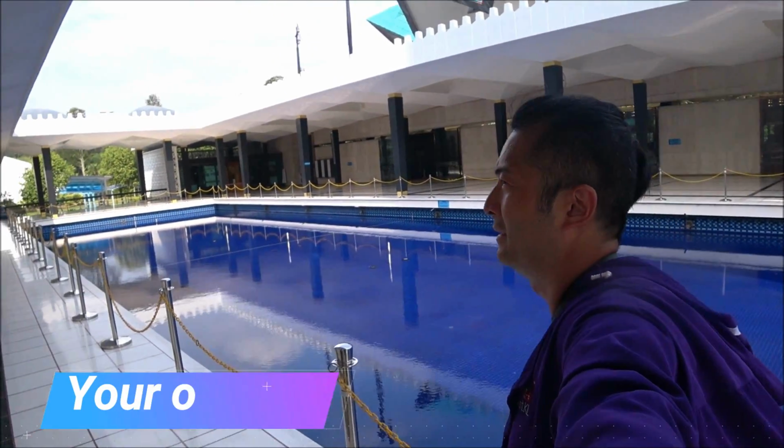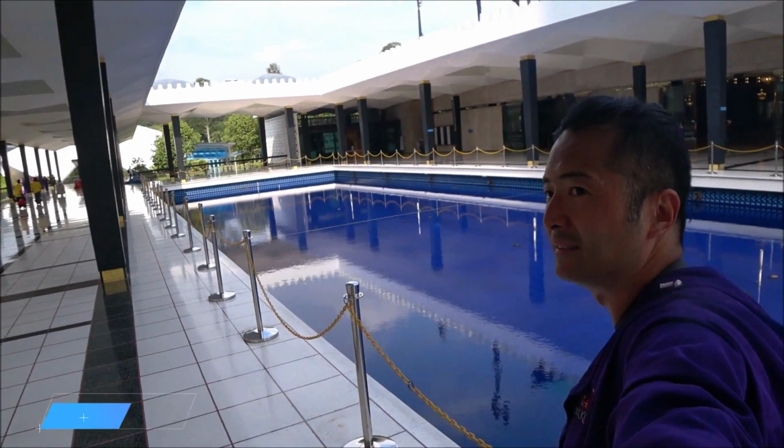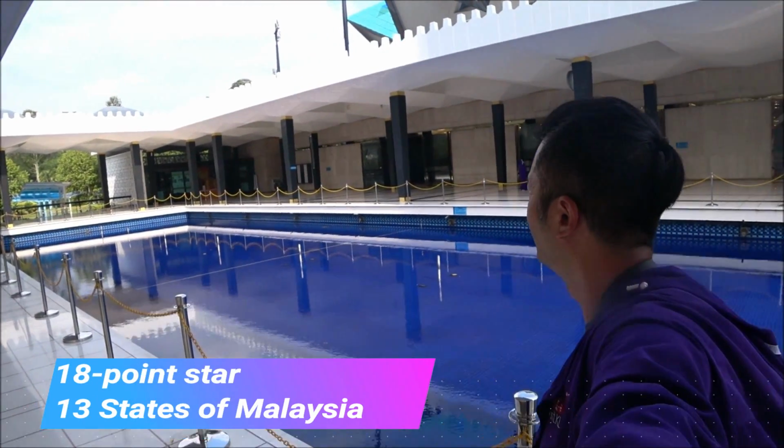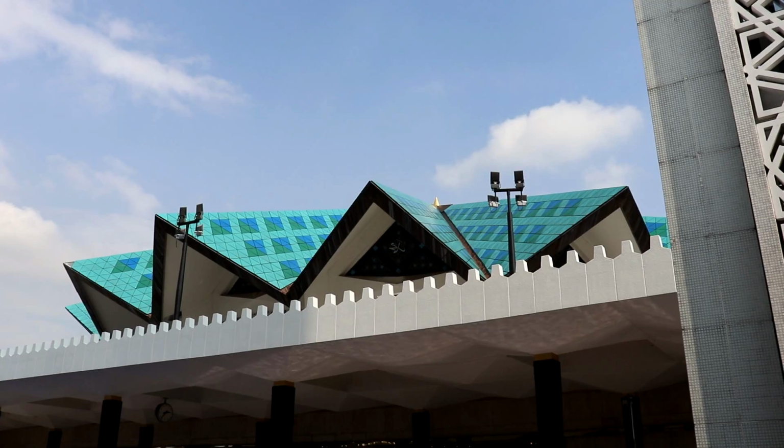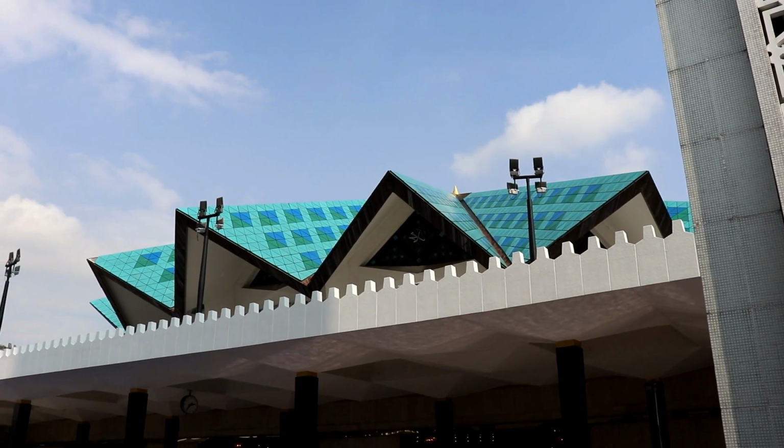The main dome in green to the upper left is designed in the shape of an 18-point star to represent the 13 states of Malaysia and the 5 central pillars of Islam. It kind of looks like an open umbrella roof.